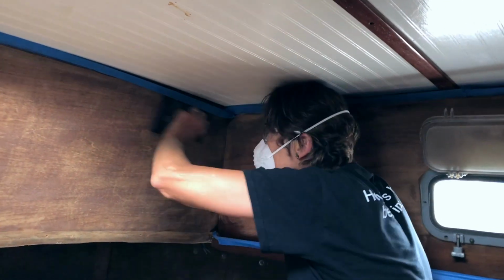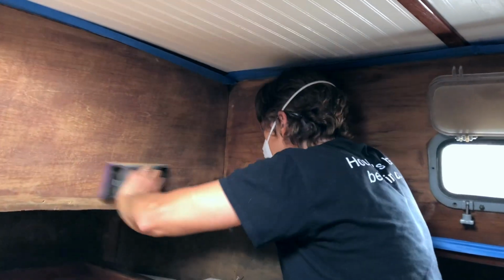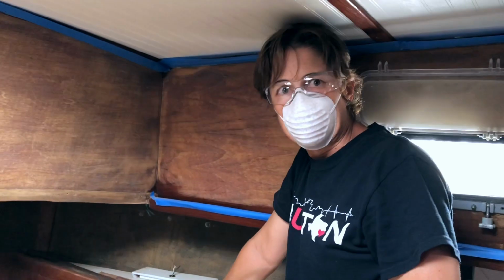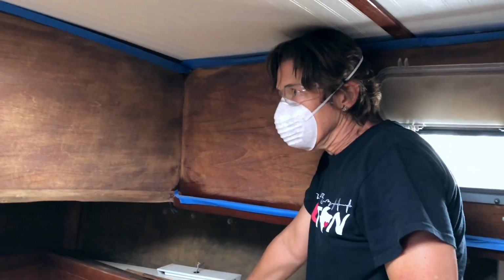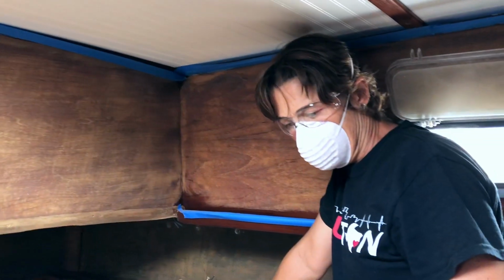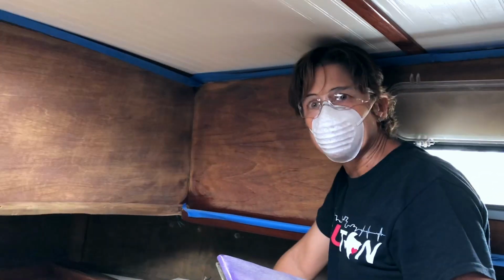What's going on in here, Dean? I'm sanding. So you use the orbital sander, and it's still a little rough, so I'm using, what is this, 120 grit to go over it by hand to make it smoother so we can paint it.